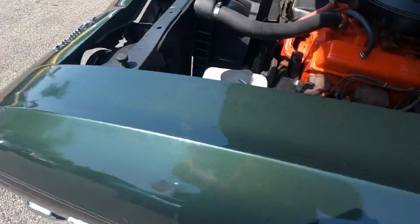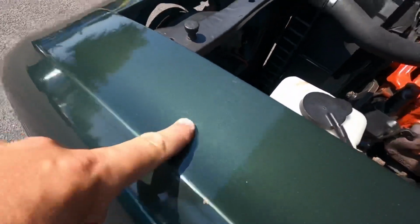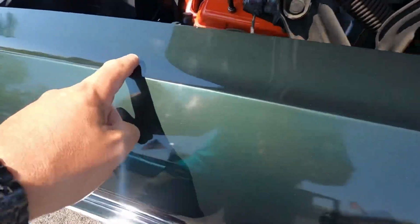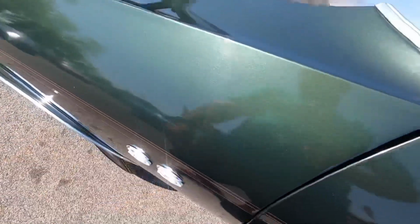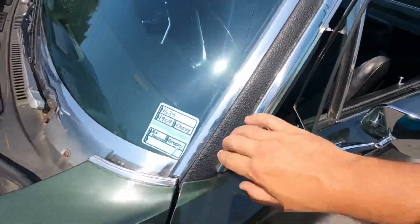Something just came in with a squeaky belt, didn't it? Chip there. Little bubble on top of the fender. Got some more imperfections here, and on top of that fender. A lot of chips on this car. A little hazy up here too. Up and over your pillar.